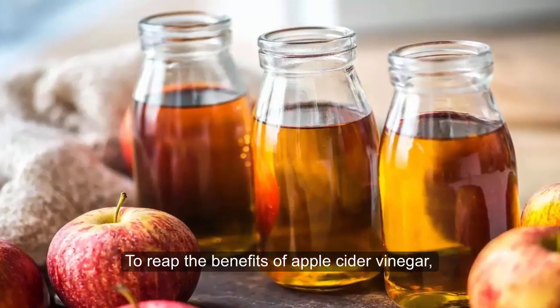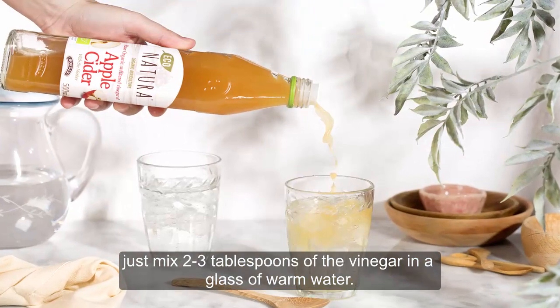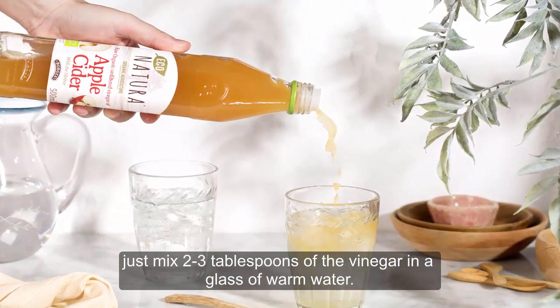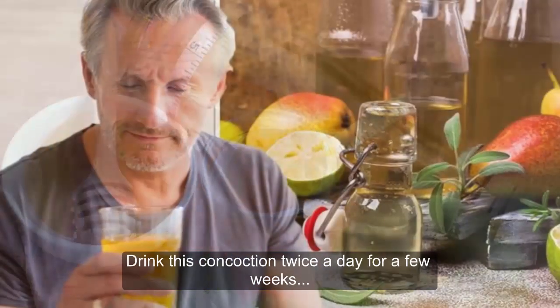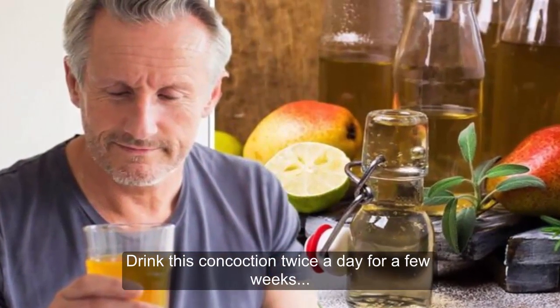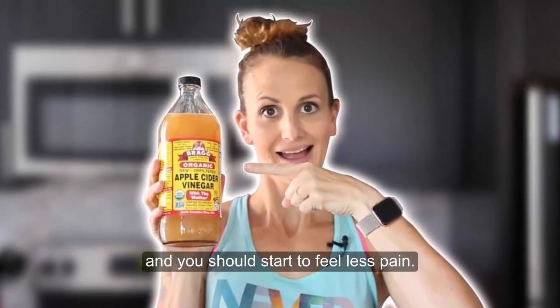To reap the benefits of apple cider vinegar, just mix 2 to 3 tablespoons of the vinegar in a glass of warm water. You can add a teaspoon of organic honey to help it taste better. Drink this concoction twice a day for a few weeks, and you should start to feel less pain.